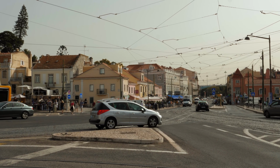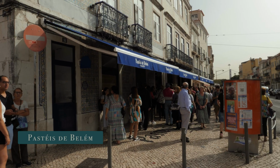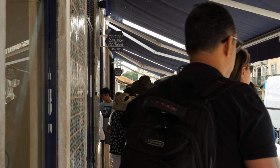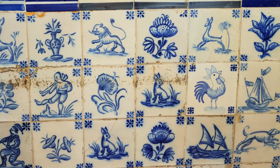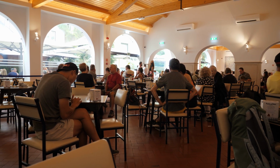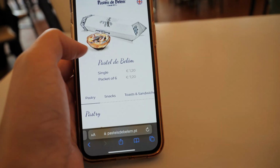Next stop, Pasteis de Belém. This business is famous for being the home of the original Pastel de Nata, which were originally created by monks at the monastery in the 1800s. While you'll most likely find a line outside this shop, don't despair because it moves quickly. The shop is very big inside with a lot of tables.